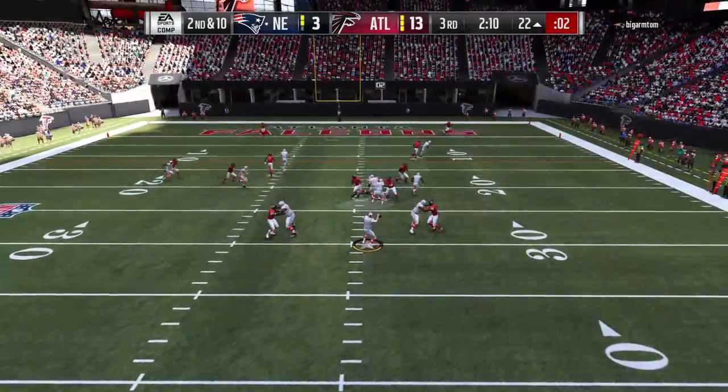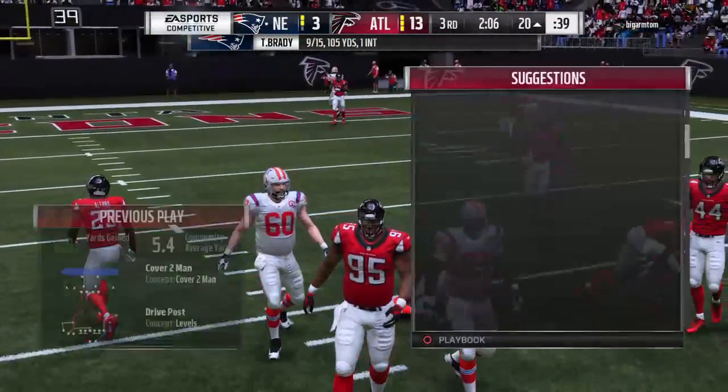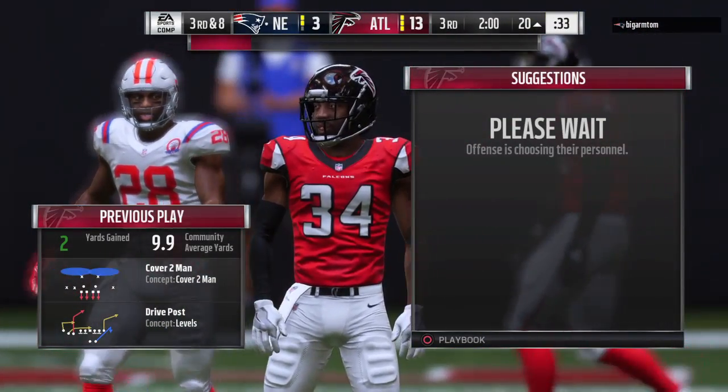Brady again here on 2nd and 10. Trying for Edelman again. This time he's got it. And he's able to get it to the edge of the red zone at the 20-yard line. That throw good for only a couple. It brings up 3rd down.